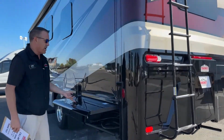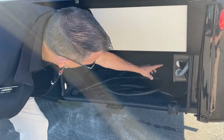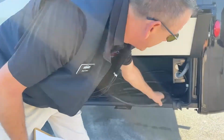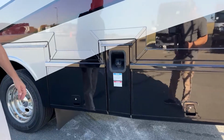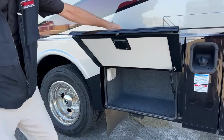Back over here, we have our 50 amp cord. We do have a transfer switch. Again, we have lights in all the bays. And a little thing to put your cord there so you can shut it and lock your bays. Here's our fuel fill, about 80-gallon tank. A little bit more storage there.